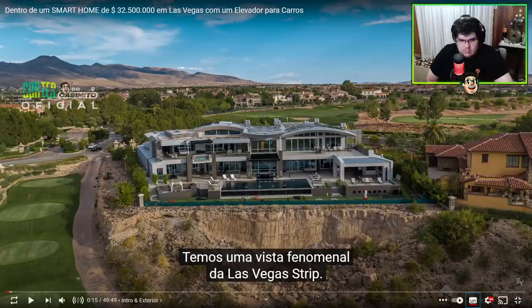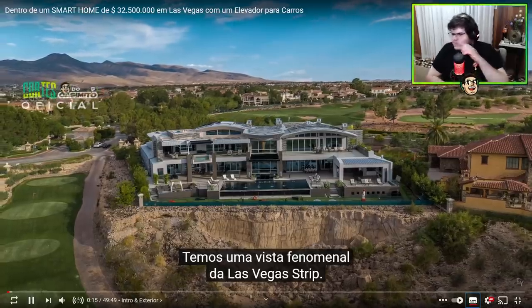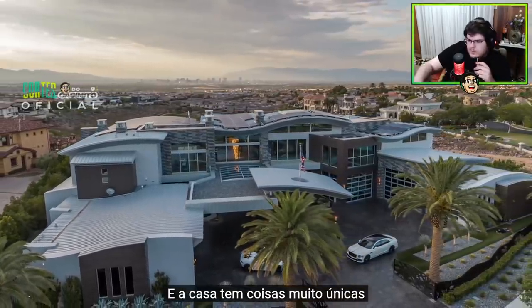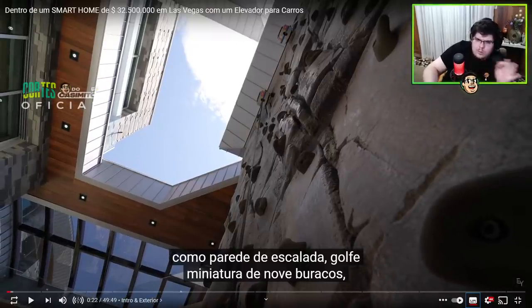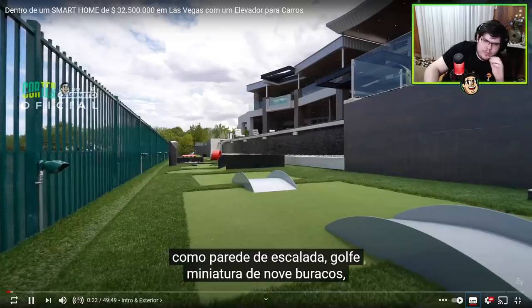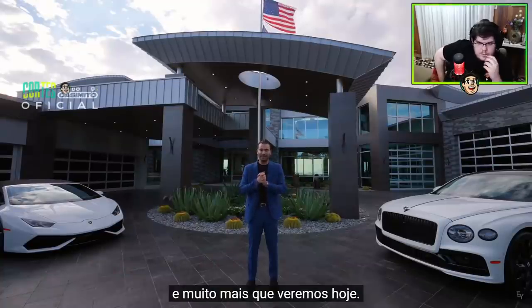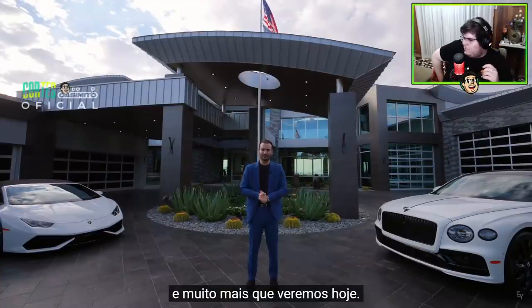Phenomenal views of the Las Vegas Strip, and the house itself has really unique amenities like a rock climbing wall, 9-hole miniature golf course, infinity edge pool, car elevator, and many more amenities that we're going to see today.